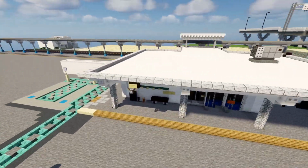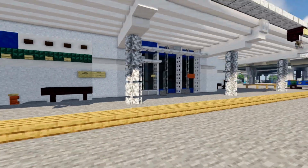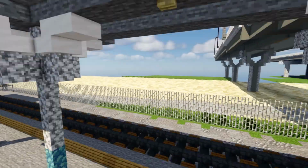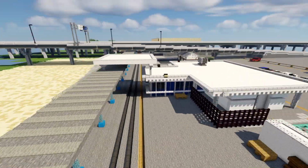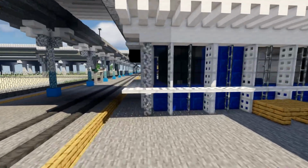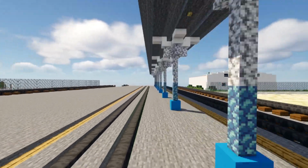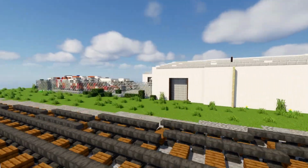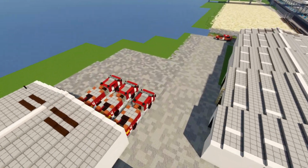Built by me, Jake, let's see here, Mighty Mo, and Soli. So this is actually one of the Amtrak's least used train stations, the Amtrak Houston station. So it does exist here in real life. And this is where the Big Boy appeared in real life, so I decided to make it as a set in Minecraft.